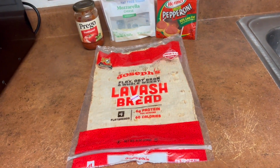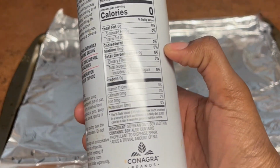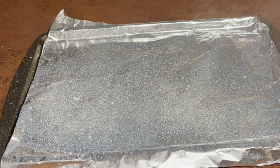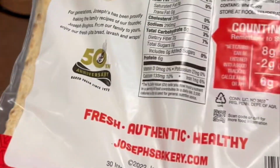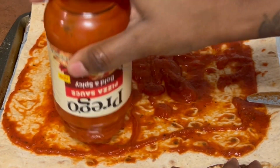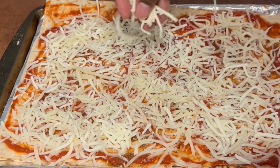Now, this recipe doesn't take too long. It's about 15 minutes, or depending on how you like your pizza to look. So, you always want to start off by spraying your pan with some nonstick spray. Start off with preheating your oven to 350, get some lavash bread, and I used a little bit more than half a cup of sauce, and then I seasoned my sauce. And then I put 3 servings of fat-free cheese.